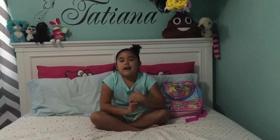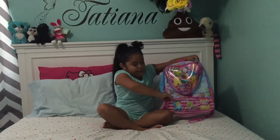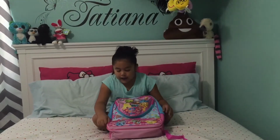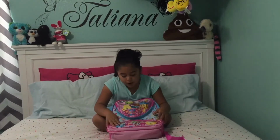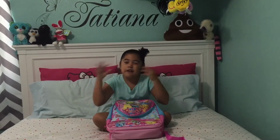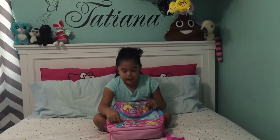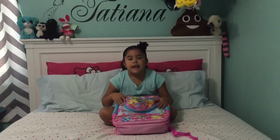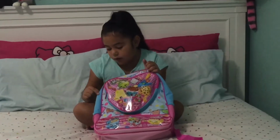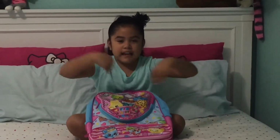So yeah, now I'm going to show you everything that I got from Target. I got this backpack from Target also, and there's three pockets. Like this one right here with Shopkins with faces. How cute is that? And my favorite ones are Cookie Cookie and the Soda Pop and Cheeky Chocolate. And now there are three pockets. One big one and a heart one and then this one right here. It's kind of like a rectangle.